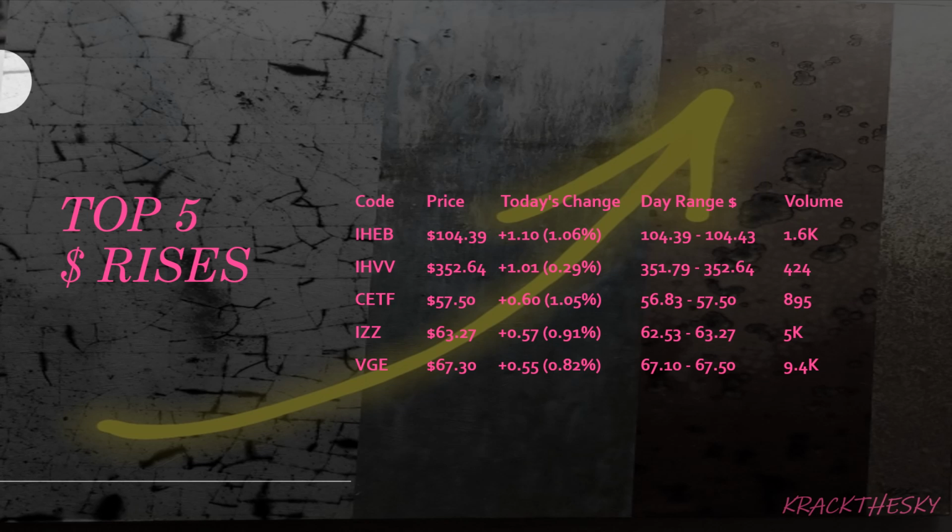That's followed up by CETF, which is the VanEck Vectors China AMC CSI 300 ETF. That ETF tracks the largest and most liquid stocks on the China A share market. So after that was IZZ, sorry, and IZZ tracks the iShares China Large Cap ETF, also the large cap part of the market. So probably similar types of stocks in IZZ and CETF as a quick guess.